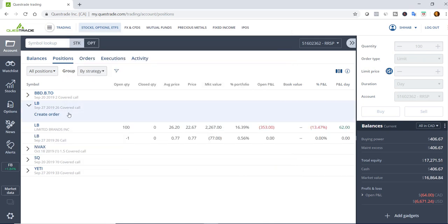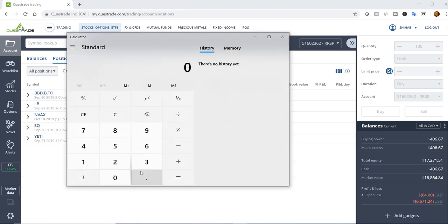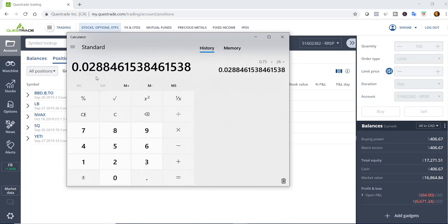I also rolled over my L Brands call option. It was expiring August 16, and I rolled it over to September 27 at the same strike price of 26 for 75 cents. So that's a smaller return, but it's still a decent return of 75 divided by 26, so a return of 2.8% in 1 month as well.